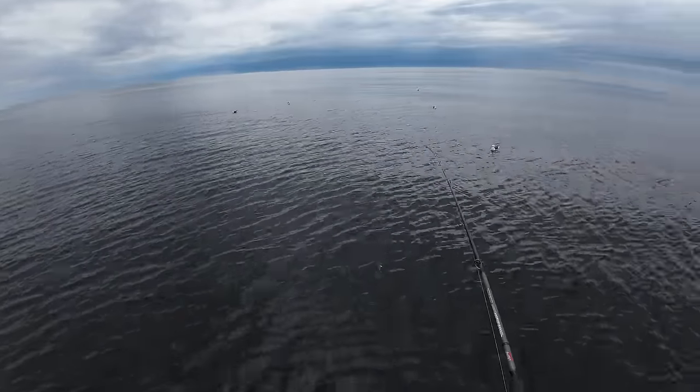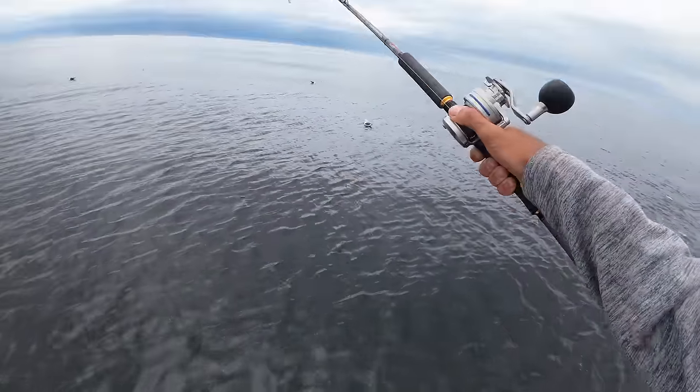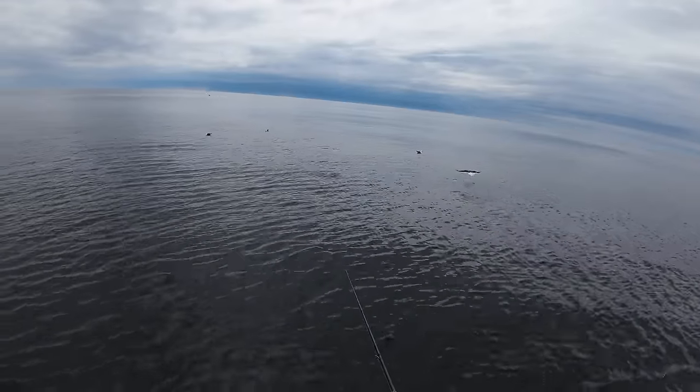Make sure you don't take that top hook from the rail tank to the bottom. Don't go along that line.